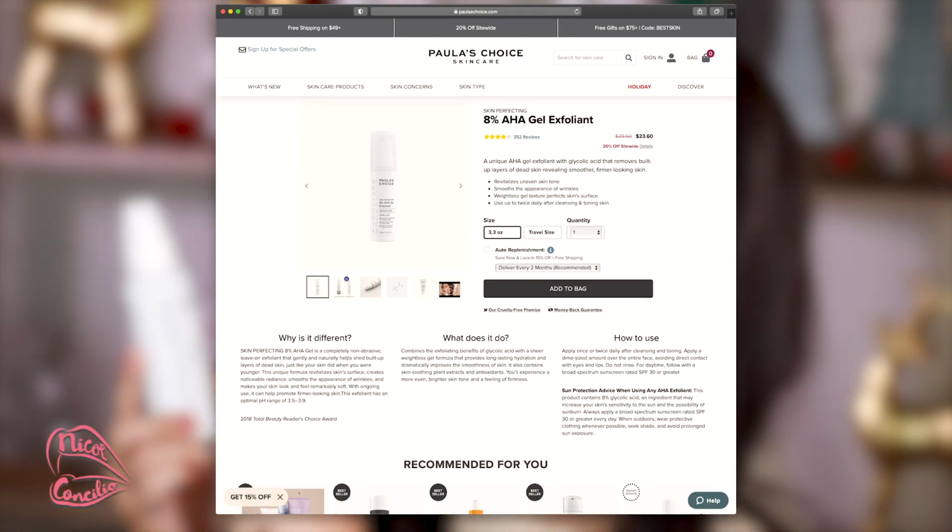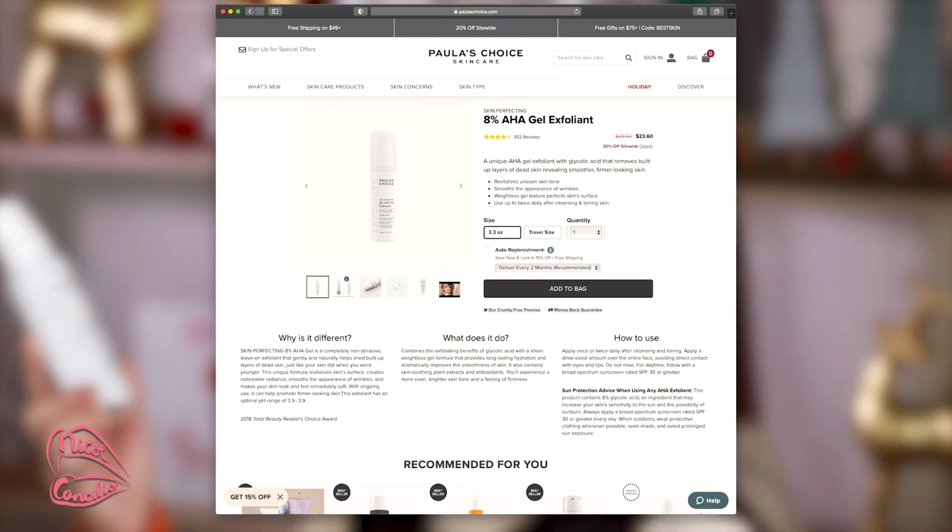My favorite AHA that I've had the best experience with is the Paula's Choice 8% AHA Gel Exfoliant. It is amazing if you have dry skin, flaky skin, if you have any wrinkles or fine lines that you're trying to get rid of, and it really evens the skin tone. Now, you guys should definitely do your research and see what would benefit you more, an AHA or a BHA.